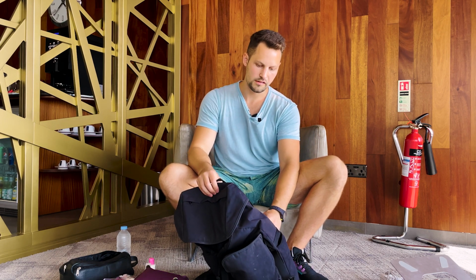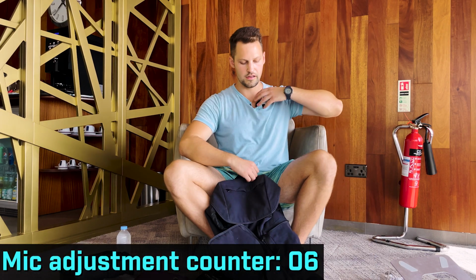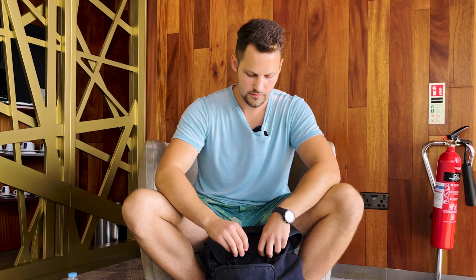So another quick release pocket here. I have 2 tablets that I carry with me in case I need to do some work. Keys for my house when I get back home. So that's pretty much it, guys. That's what's in my personal item, as they call it on the aircraft. Then I also have a carry-on, and then I put my personal item on top of my carry-on and I move around with it.